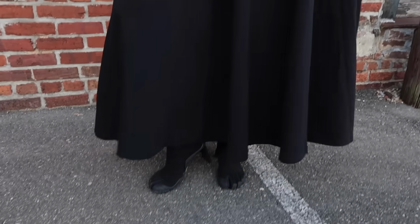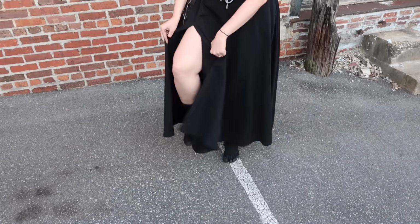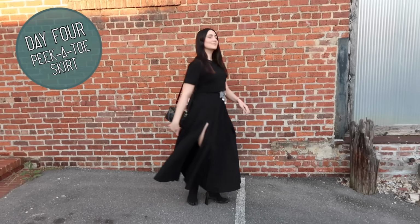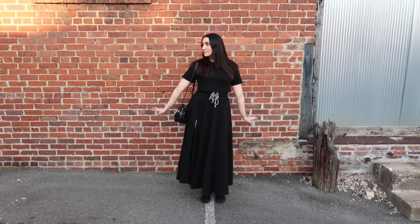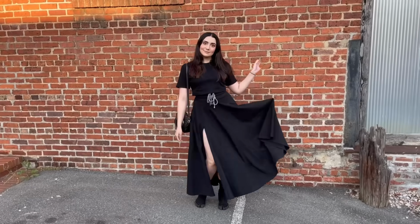No. So for day 4, I decided to try something with my toes. I spy with my little eyes something that will require that you bleach your eyes. As I took my first stab at styling these bad boys on my own. This is my look, my take on the toe heels. I decided to go for something sporty, casual, but also a little bit different than the first 3 outfits. So I went for a black matching maxi skirt set.